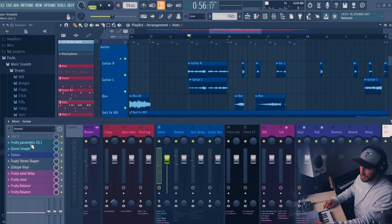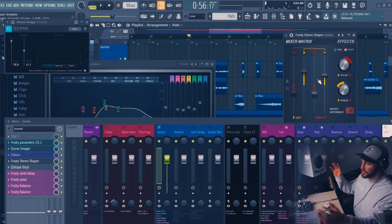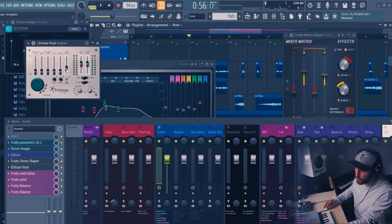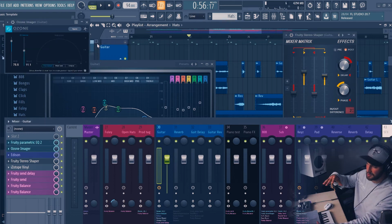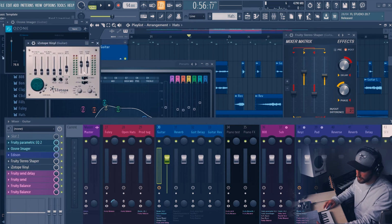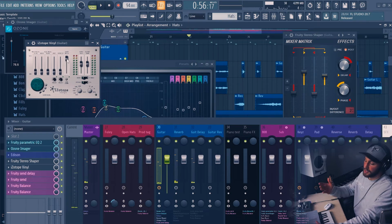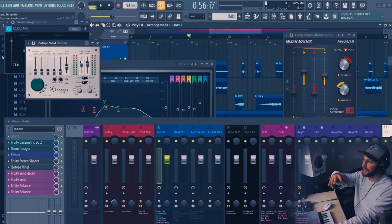First thing I did was I EQ'd it, then I added an imager just to add even more stereo space, and I also added a stereo shaper just to change the dynamic. I just added warp depth to it, which just changes the pitch. It just kind of makes it swell up and down. Like if I push it to its most extreme, now obviously that's burning the toast. It's gone far too far to the other side, but that subtly, it just adds even more character.